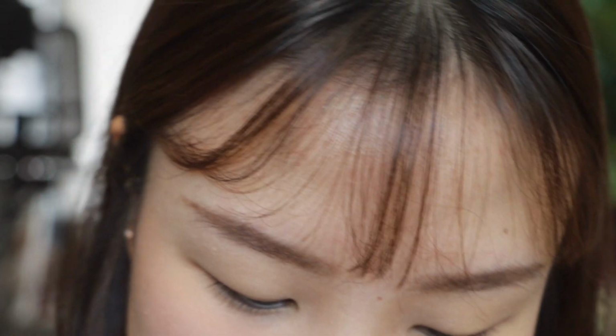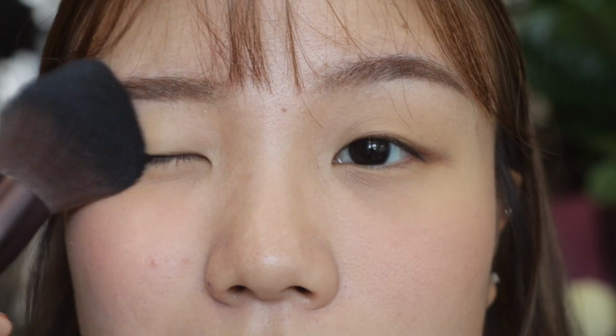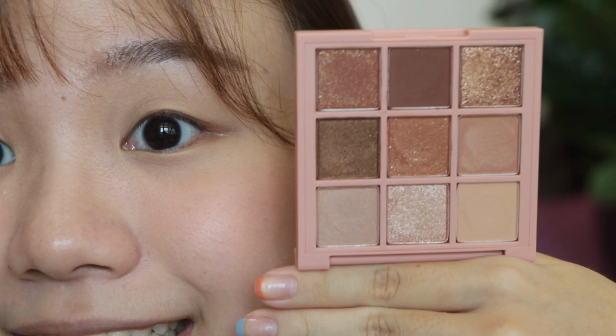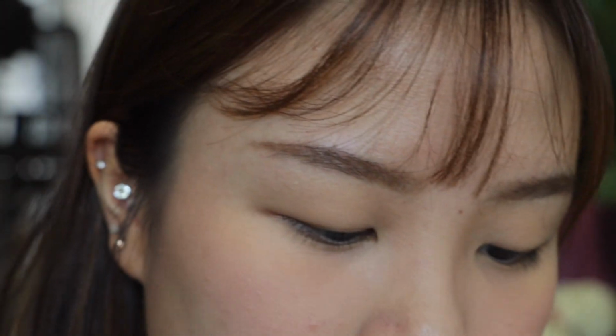And then I am going to powder my eyelids. I should have done this when I was doing my base makeup actually, but I forgot. Okay, yay, let's go in with the 3CE Overtake palette. Okay, I'm gonna go in with my ring finger to put the base color. I'm using the first shade in the palette. And I'm just gonna put it on my eye.